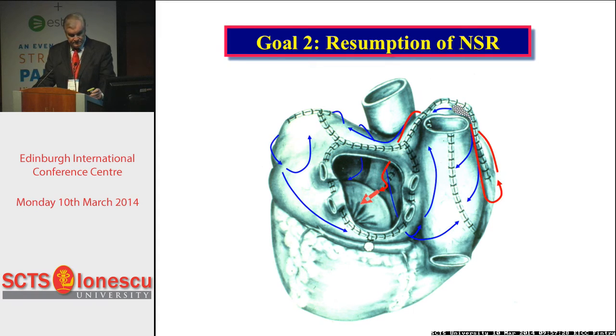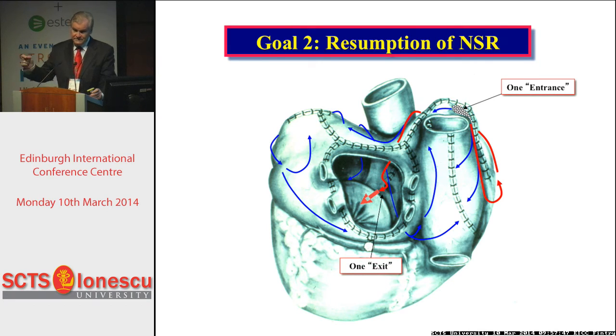So what you wanted afterwards is a sinus rhythm that could originate from the region of the sinus node and activate all of the atrium except the pulmonary veins, which were isolated. And that's why this particular pattern of lesions allowed that to occur. And if you look at it, and I'd drawn this out originally in a square box, you have sort of one entrance into the atrium for the impulse, that's the sinus node, and one exit, the AV node going down to the ventricles, and one true route between the two. That's the only place that impulse can go.